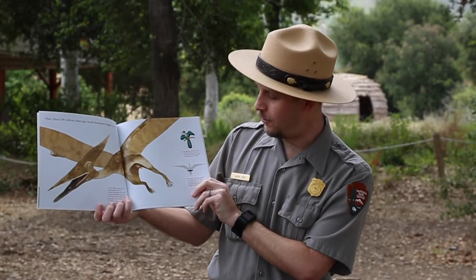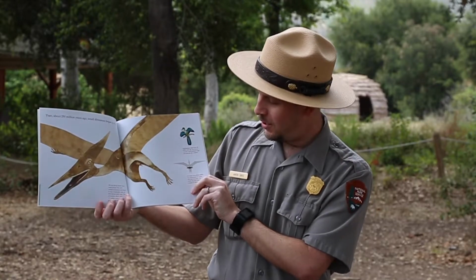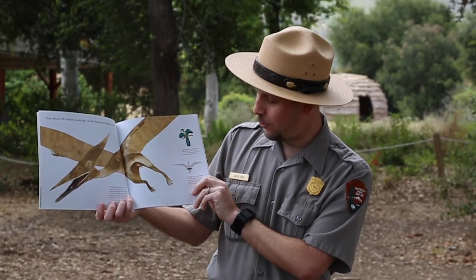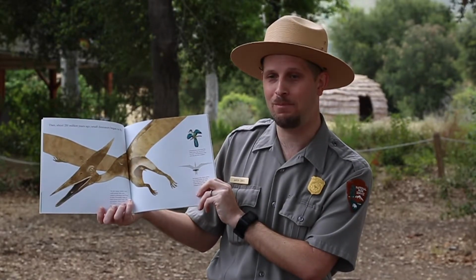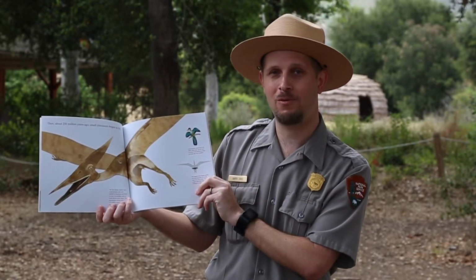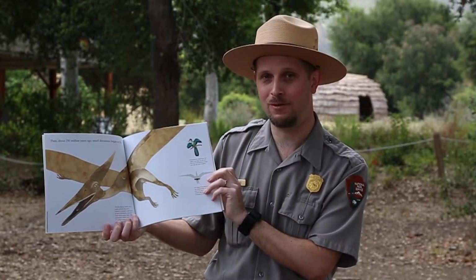The largest of the flying reptiles was the Quetzalcoatlus. Its wingspan was 40 feet across. You compare that to the modern day bald eagle, its wingspan was only 7 feet across. Massive difference in size.